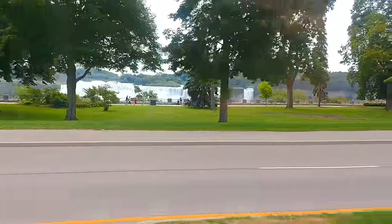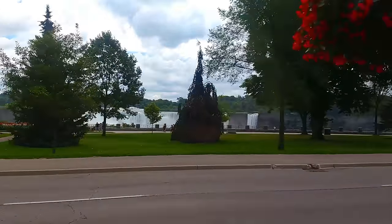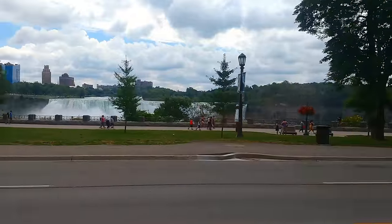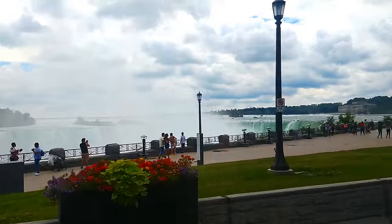Sit on the right side of the bus facing the Niagara Gorge, and as it goes you'll get peeks of the gorge, and then after crossing the Rainbow Bridge you can get the first views of the American Falls. A little bit later you'll get the first peeks of the Horseshoe Falls on the Canadian side.